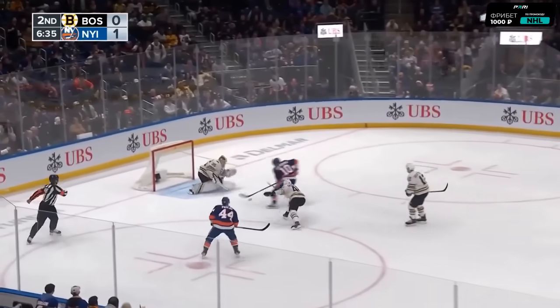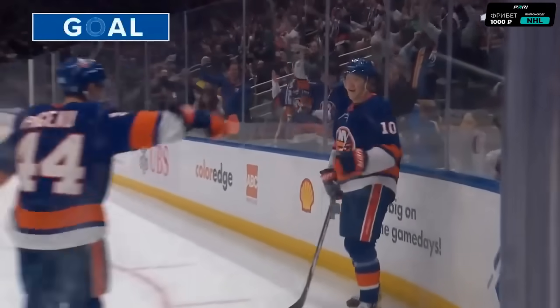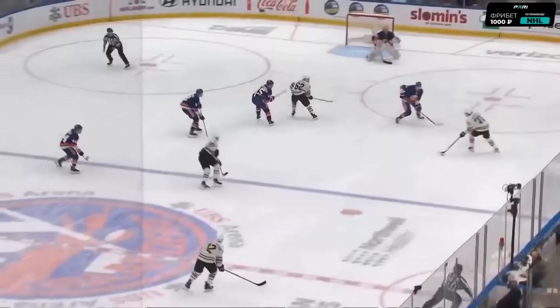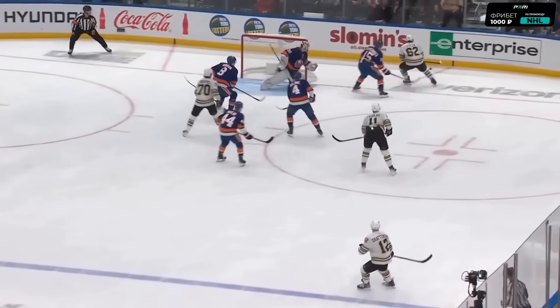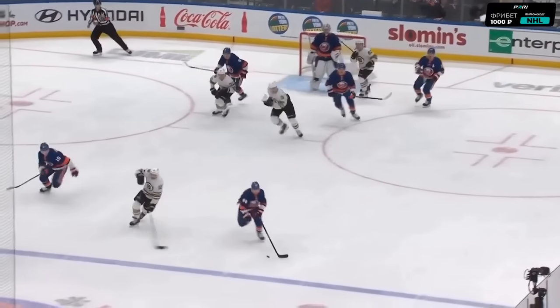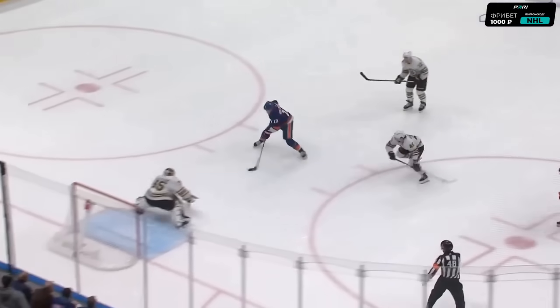Pajot to Holmstrom, scores! The Holmstrom-Pajot connection does it again. Pajot broke out of his own zone. Got a lucky bounce here. He's going to bounce over Shattenkirk. Watch Pajot. Good speed. This is an area pass. Nicely touched. And look at the move by Holmstrom.